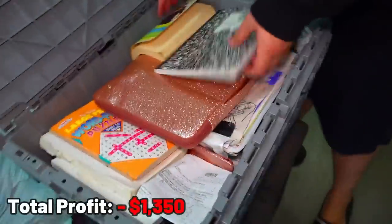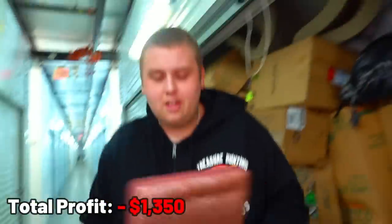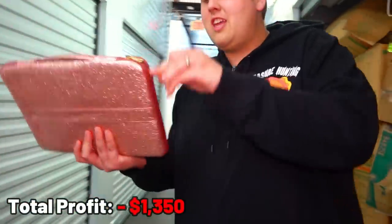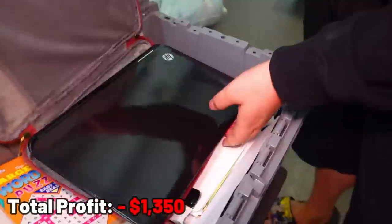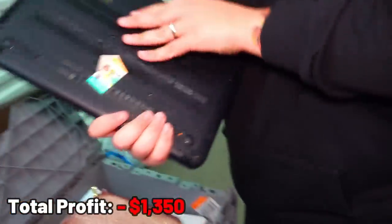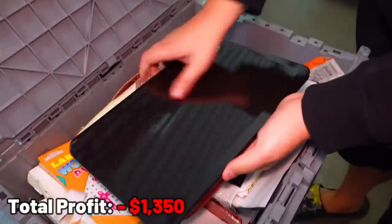Let's see. Oh, I see the case already. Yeah. We got some books. There it is. Oh yeah, it's definitely in there. Let's hope for Windows 10 or iMac, something along those lines. Come on, come on. HP. Okay. It's a nice looking laptop. Yeah, it's nice. Windows 8. That's not too bad. Let's make sure it's not cracked.